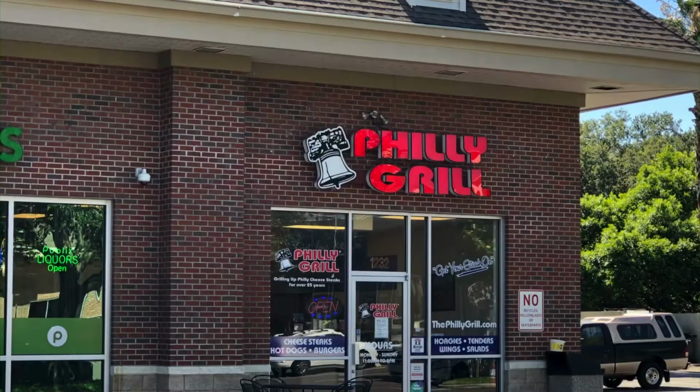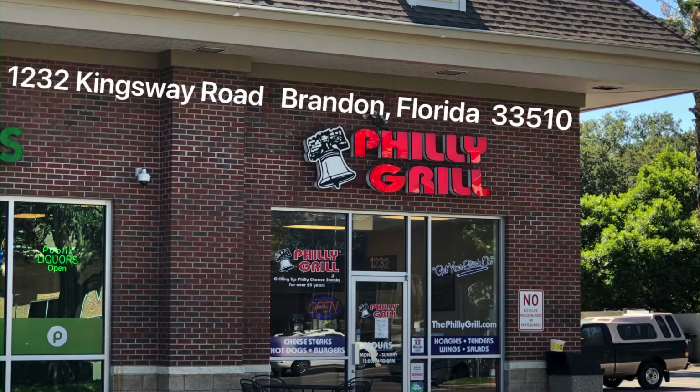Philly Grill. This is in the Publix Plaza at the corner of Kingsway and Windhorst, actually. Relatively new. Address 1232 Kingsway Road, Brandon, Florida, 33510. So if you know where that is, if you could find the Publix Plaza, you'll find this. Pretty straightforward. Philly Grill, Philly cheesesteak.